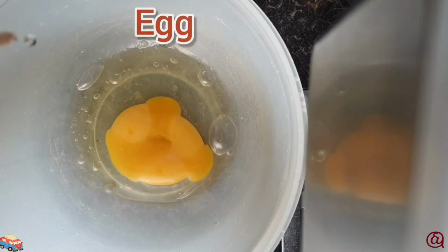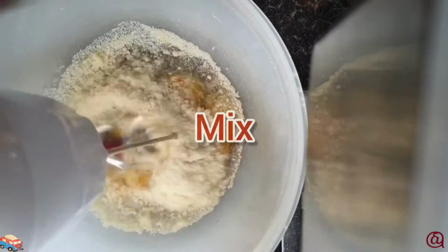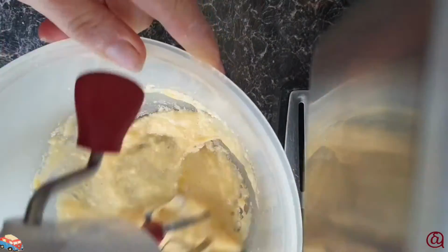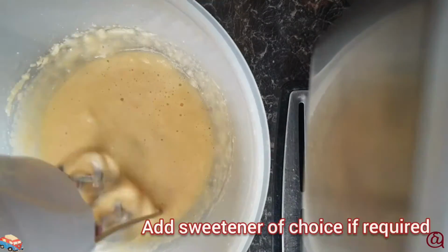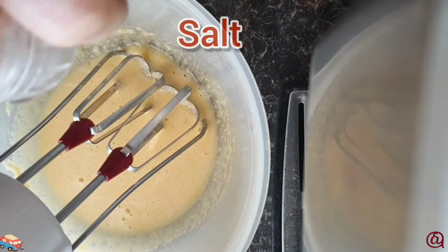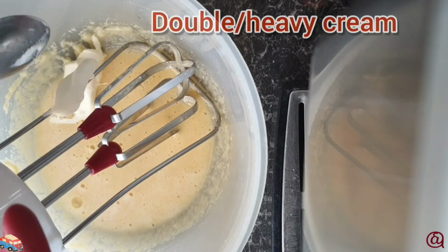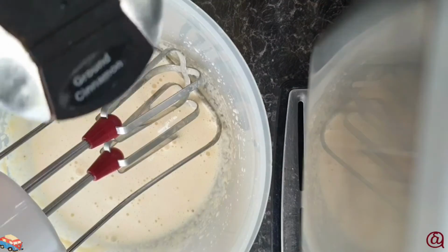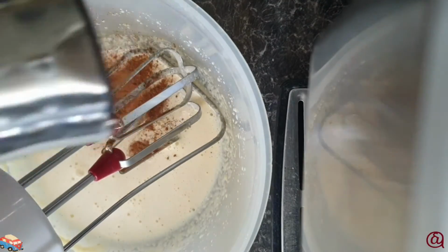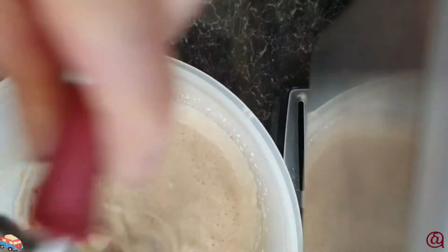So for the filling we need another bowl, and then add your egg and your almond flour, again 150 grams, and mix. Again, should you need sweetener, just add sweetener of choice, and a dash of salt, which does bring out the sweetness. We then add 2 tablespoons or 30 ml of double or heavy cream. Into this I then use extra cinnamon as a bit of extra sweetness.